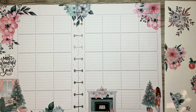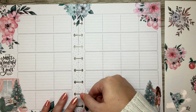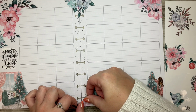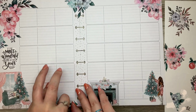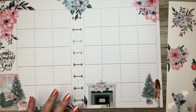Let's see. I could put this here, because it has that flat edge to go up against this fireplace. I don't know, that might be kind of weird, but I think I'm gonna go with it. Uh-oh. All right. That was not a straight cut, so that's cool. Yikes. I guess this is what happens when I have the pages put together still. Okay.